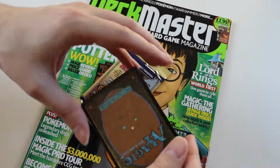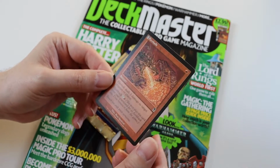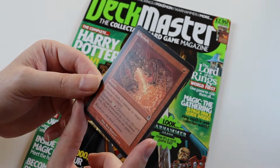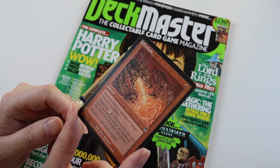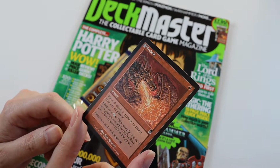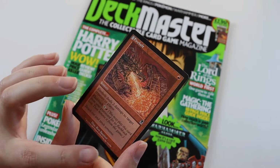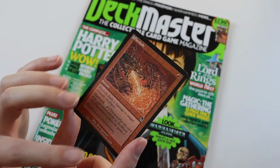So, looks like it comes with quite a lot of stuff. So we've got a magic card here, and it's Firebolt, 193 out of 350. So I don't think it's a promo card. I don't know, I'll have to do some research on that. But by the look of it, I don't think it's a promo because it's numbered out of 350.